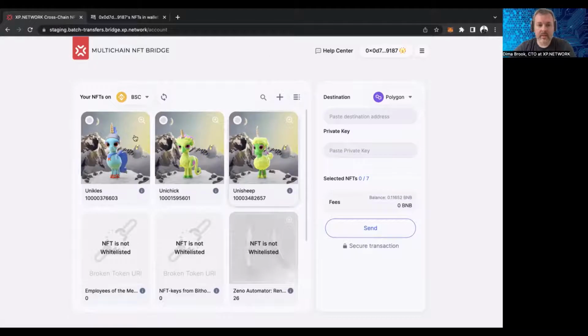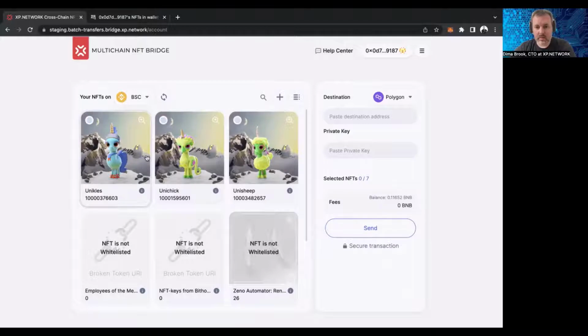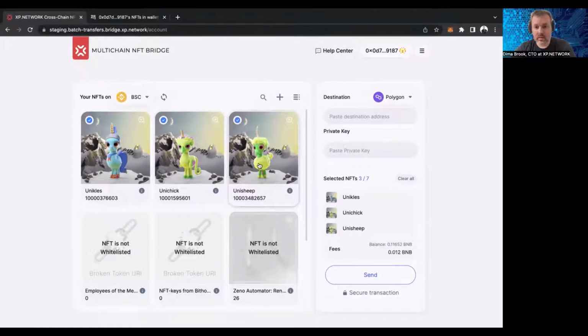Here I have 3 NFTs of the ERC 721 standard that I want to send in a batch. I can select all 3 NFTs. As you can see, the transaction fee accumulated as I selected them. Now it's 0.0040 BNB. Now it's 0.0080 BNB, and this is the price for transferring 3 ERC 721 NFTs here.